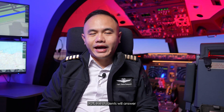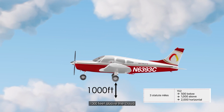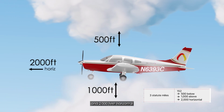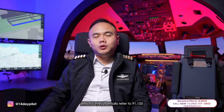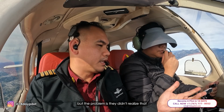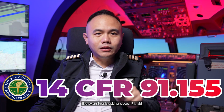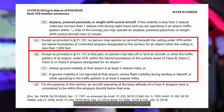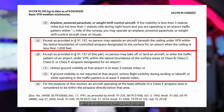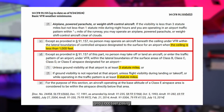90% of students will answer, well, I'm going to maintain 3 statute miles visibility, 1,000 feet above the cloud, 500 feet below the cloud, and 2,000 feet horizontal. This becomes a common answer for everybody, which is they normally revert to 91.155. That's the basic VFR weather minimums. But the problem is they didn't realize that the examiner is not asking about that. The examiner is asking about 91.155 C and D, which is how we can go out from the airport with the minimum ceiling and visibility. And the answer is we need to have 3 statute miles visibility and a 1,000 feet ceiling.